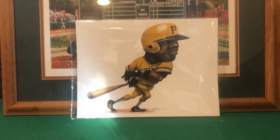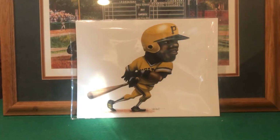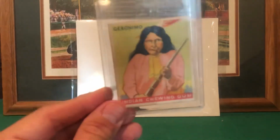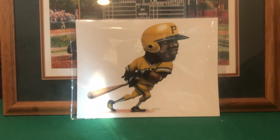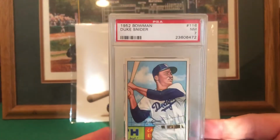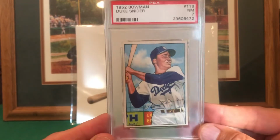In center field, Cool Papa Bell. The Geronimo, another big gun in center field. And I love this Duke Snider card. Just a great pose, this 52 Duke Snider.